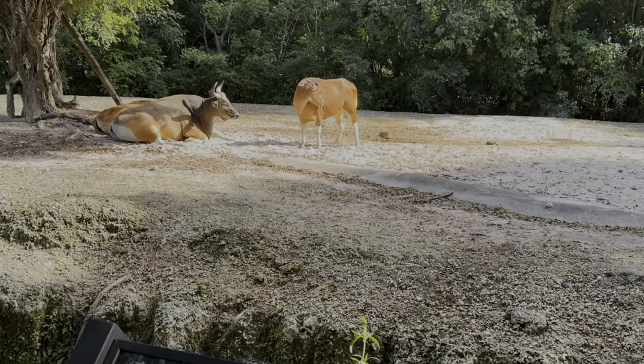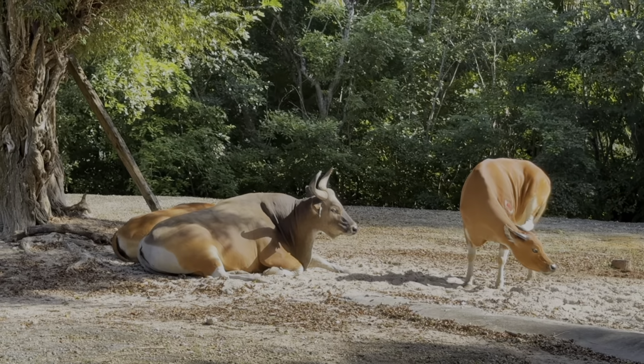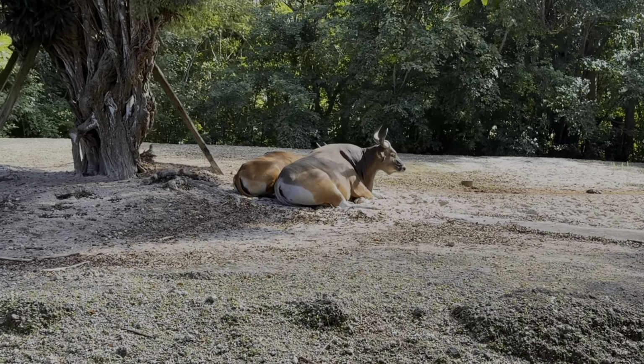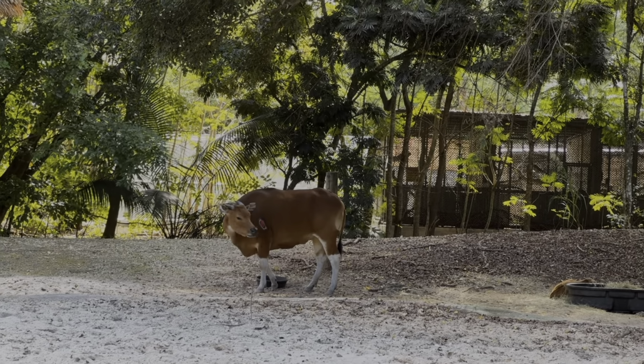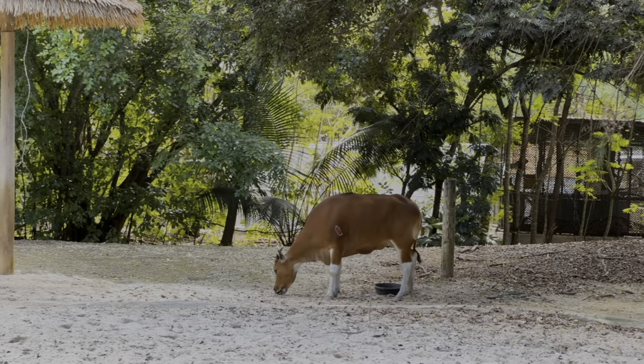Bantengs are actually endangered in the wild, mostly due to habitat loss and hunting. The males usually have the dark, almost black coats, while the females are more reddish-brown. But here at Zoo Miami, they're part of important conservation efforts to help protect and preserve the species.